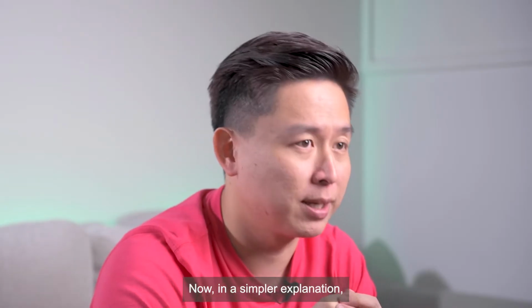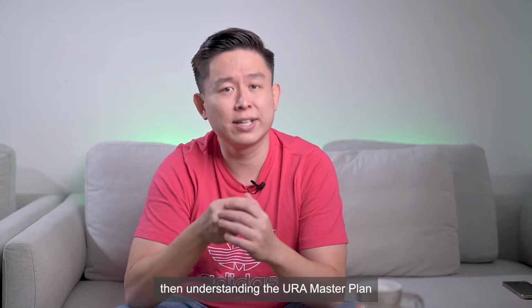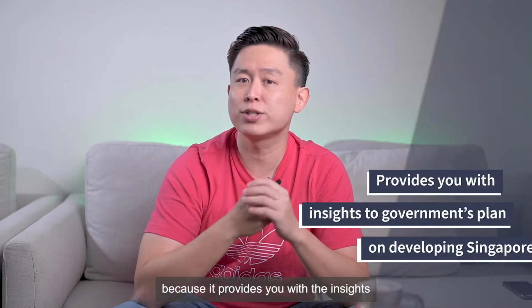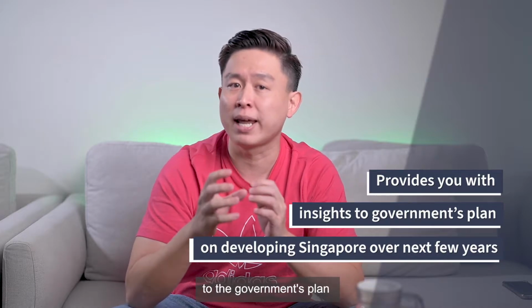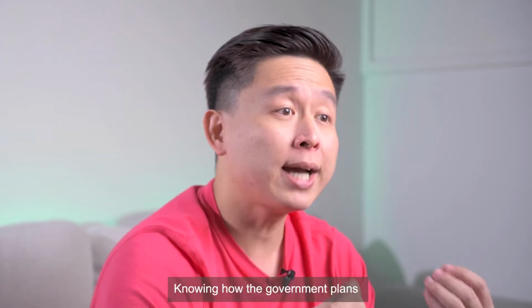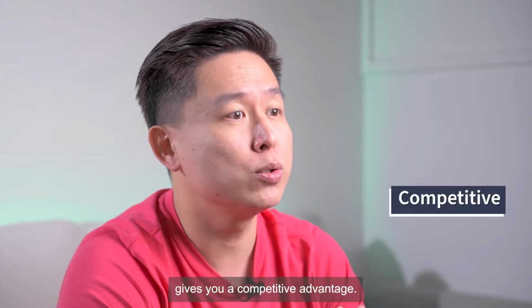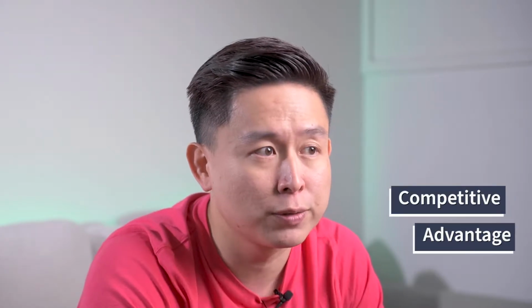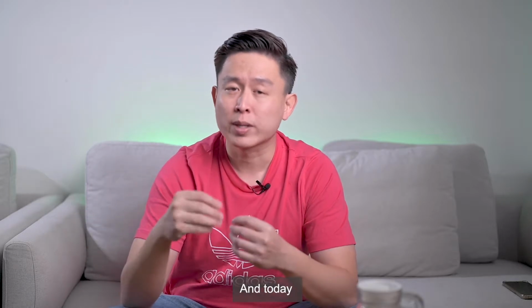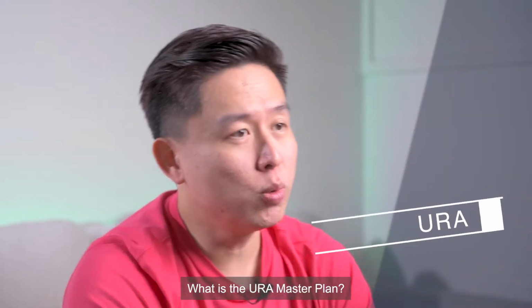Now, in a simpler explanation, if you have a stake in Singapore property, then understanding the URA Masterplan is definitely a must because it provides you with the insights to the government's plan on developing Singapore over the next few years. Knowing how the government plans to develop an area ahead of time gives you a competitive advantage. But first, you need to understand how to read the URA Masterplan, and today we have compiled 4 simple steps on reading it. What is the URA Masterplan?